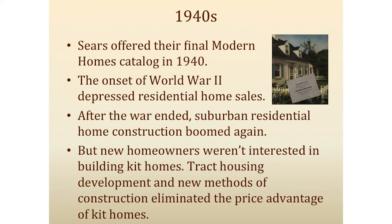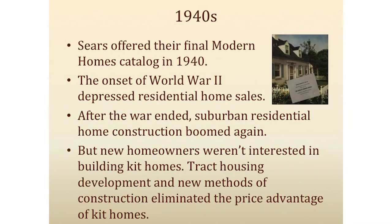The war, obviously, all the wartime efforts for construction and materials went to building things for the military, not for residential homes. After the war ended, again, we had this return of the soldiers and sailors back to the United States, and suburban residential construction took off again. But people were no longer interested in building the house themselves. We saw the development of places like Levittown, where production line or assembly line concepts were brought to home building. And people could just walk in and pick a house design, and literally walk right in the next day with a new home.